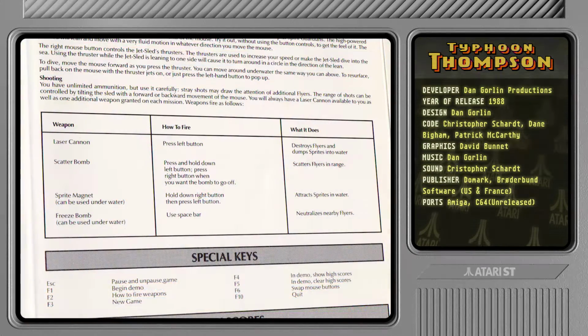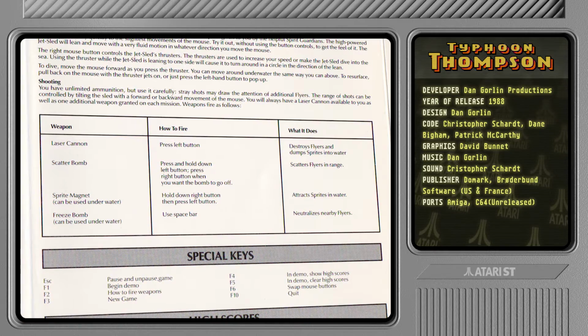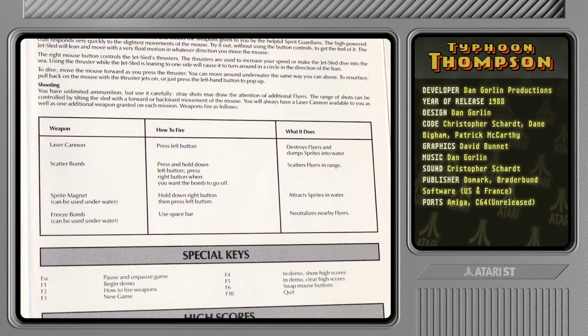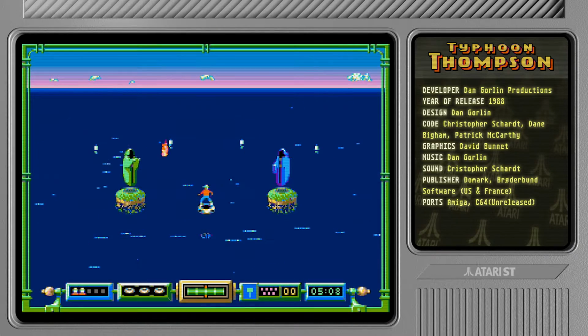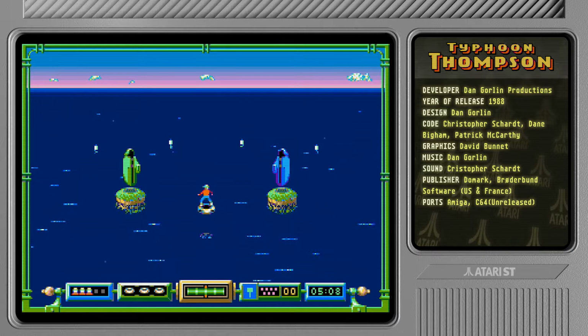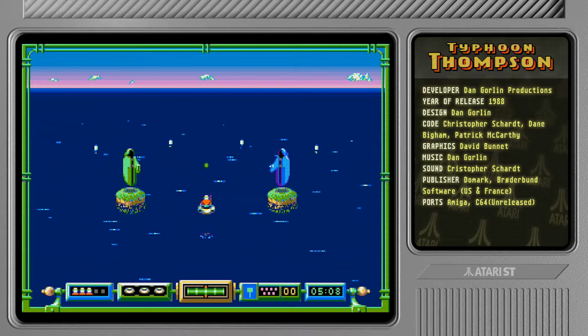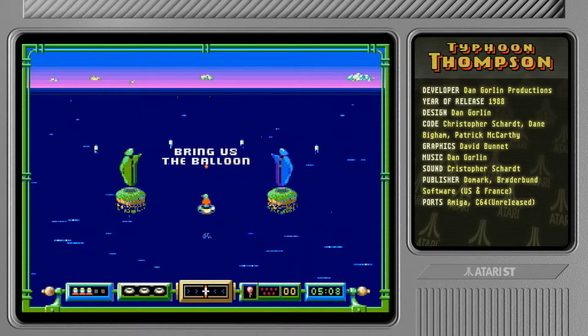A laser that destroys flyers or stuns sprites, scatter bombs that, well, scatter flyers in range, sprite magnets that attract sprites in water, and freeze bombs that freeze nearby flyers for a brief moment. Once you've got your new weapon, it's on to the next, more difficult level, where there will be more flyers attacking, sprites that recover faster while in water, and the need to kidnap more sprites to get the artifact.